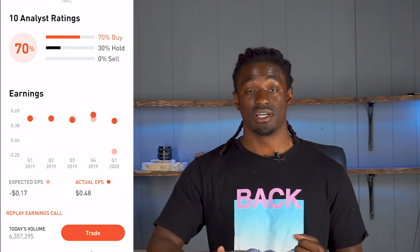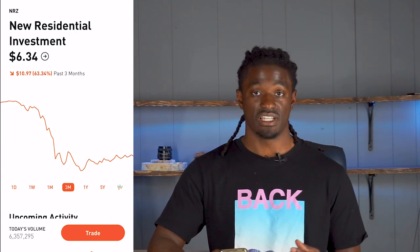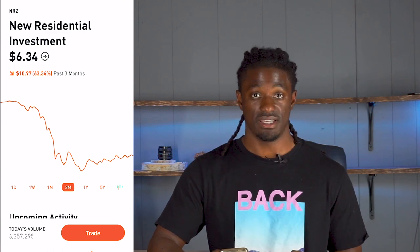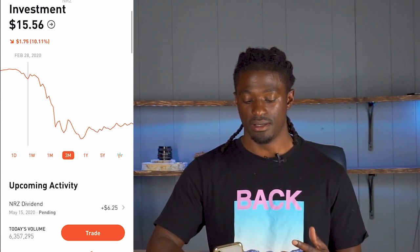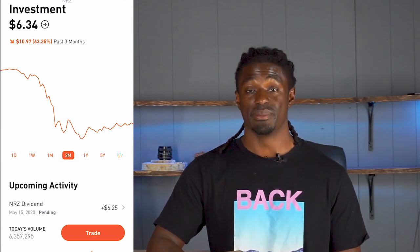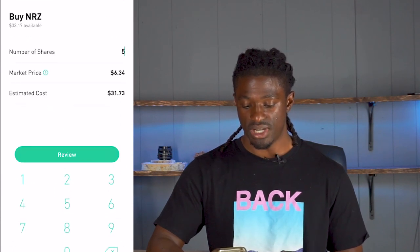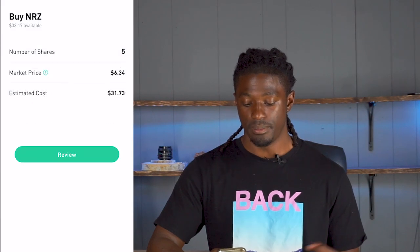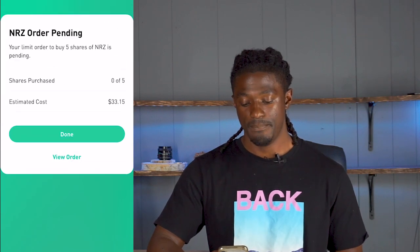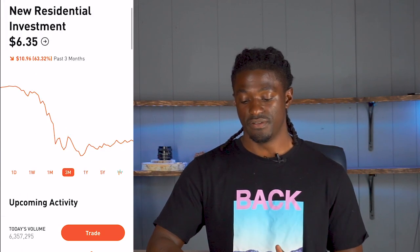So as soon as the economy starts doing well again and the new residential investment company starts to pay back out their dividends, if I could get a whole bunch at $6.34 and then eventually it recovers all the way back up to $15 and they raise their dividends again, my dividend portfolio will be performing extremely well. So let's buy a couple shares of NRZ. Let's try to buy 5, review, make it a limit order, and swipe up to continue. Done. And there we go. I have completed 5 shares of NRZ.